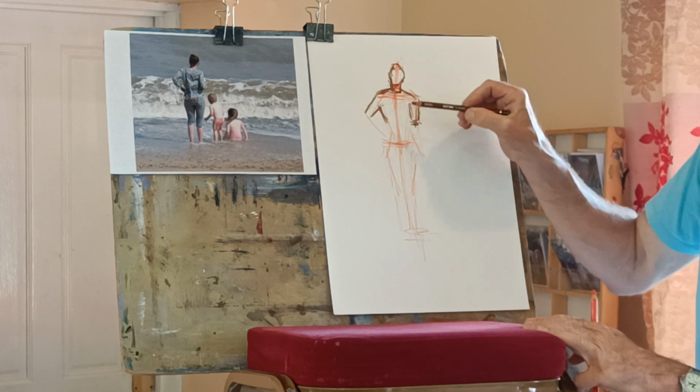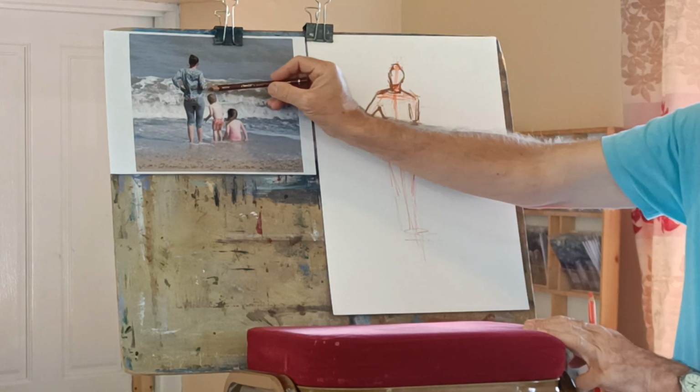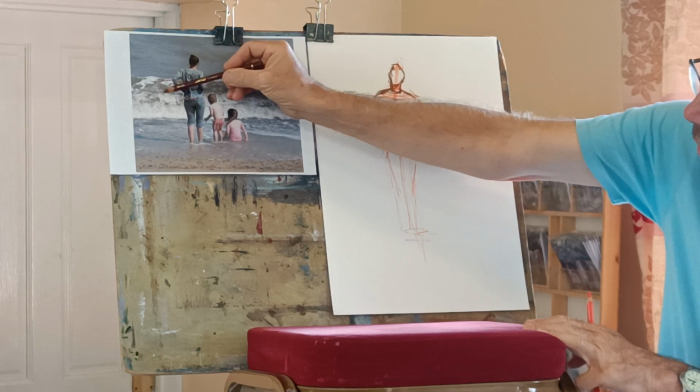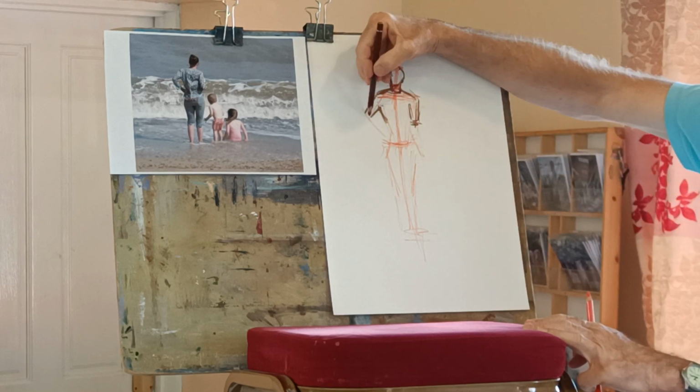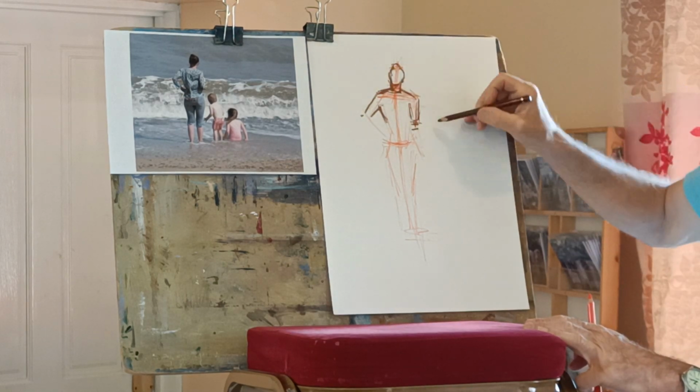You could look at things like maybe where this elbow is in relation to that elbow. So that one's actually quite a lot higher. So it's kind of scanning left to right, seeing one bit in relation to the other. So that one could be higher. This one could probably come down a little bit more then.